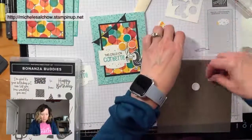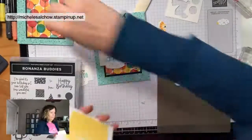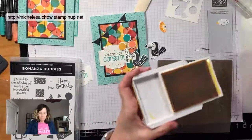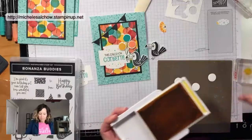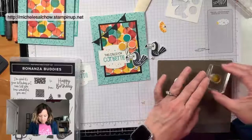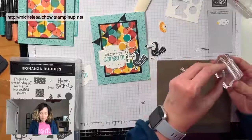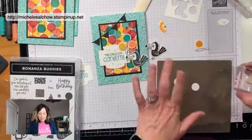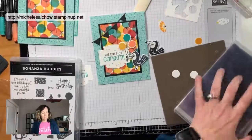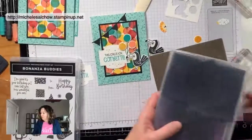All right, and then I need these little balloons stamped. And we'll use 3 different colors on them. And we'll start with our lightest, which is Daffodil Delight. And that will lighten up as it dries. But 2, it's really well inked.